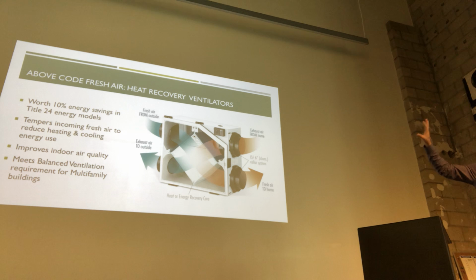So balanced ventilation, a mandatory requirement in multifamily new construction. There's one exception, and that's if you blower door test the units and prove they're tight enough. But I think you're going to find that's tougher to deal with than just putting an HRV or some other balanced ventilation method in multifamily buildings.